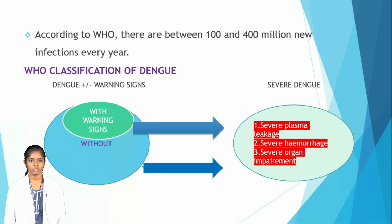First, we'll see the features which come under without warning signs. It is fever with any one of the following features such as nausea, rash, aches and pains, leukopenia, positive tourniquet test, laboratory confirmed dengue, whether the patient is able to tolerate adequate oral volumes of fluid replacement, and able to pass urine at least once every 6 hours.